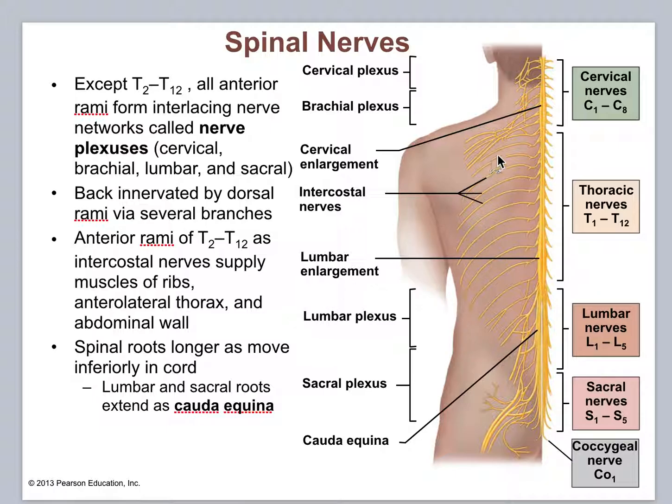So these spinal nerves come out of the cervical, thoracic, and lumbar regions. In the cervical region, the brachial region, and the lumbar sacral region, these spinal nerves join together to form plexuses. Plexuses are interlacing nerve networks, whereas the thoracic spinal nerves do not form plexuses. They just come out and become intercostal nerves, and they don't join with other nerves. They just supply the muscle and skin in their segments.